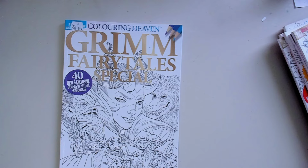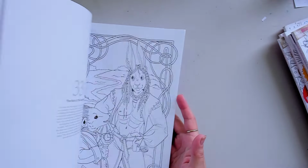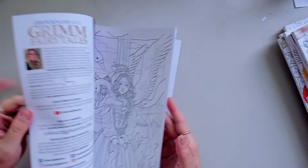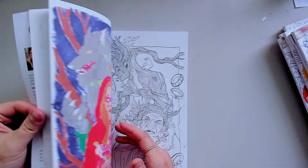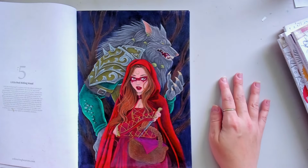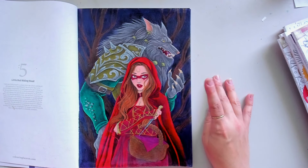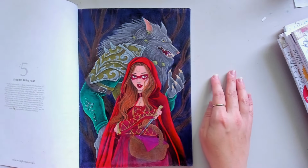Grimm Fairy Tale special by Nalika Shoemaker. This issue's super cool. And I have done, there you are, Little Red Riding Hood. I love this one. I love what I achieved here. I think this looks really, really cool, especially with that super dark background. So this has been based in alcohol markers and then worked on top with Prismacolor pencils and a little bit of metallic gold for a couple of touches.